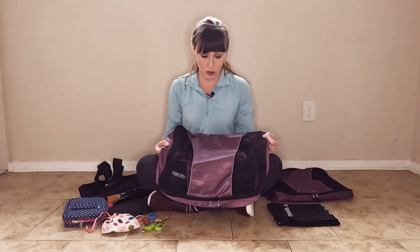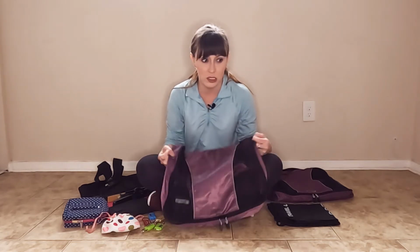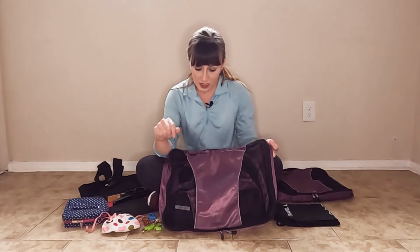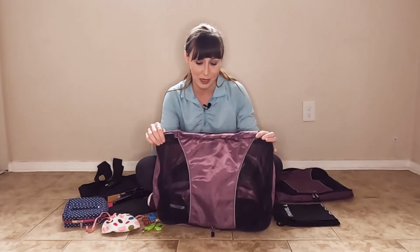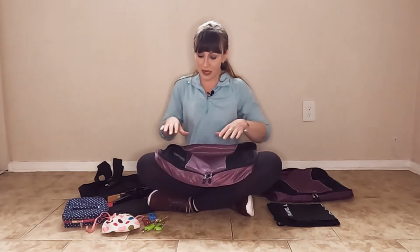So packing cubes are great. There's tons out there on the market. I mean, if this brand doesn't work for you, try a different one. One thing is this is just a basic packing cube. It's just a little small compartmental type setup. There are compression cubes, which are made to, once you put your stuff in there, you can hook it up and press all of the air out and it shrinks your stuff down.